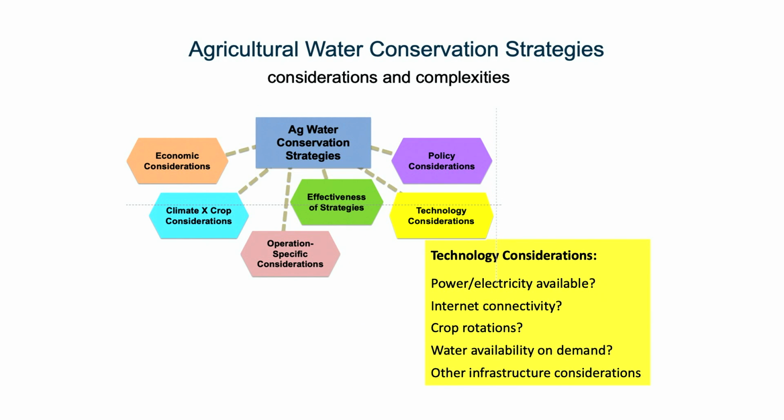Some technology considerations. This is my wheelhouse. Power and electricity available. Okay, is that technology, if I need three-phase power, do I have three-phase power? Or do I have to provide some extra equipment to be able to adapt that, for instance? So do I have the power? Internet connectivity. For some of the technologies that my research group is working on, we need internet connectivity for some of those applications. And some of the tools that we're developing, we're having to develop plan B. What if we don't have the internet? So we need to be able to hardwire it in.